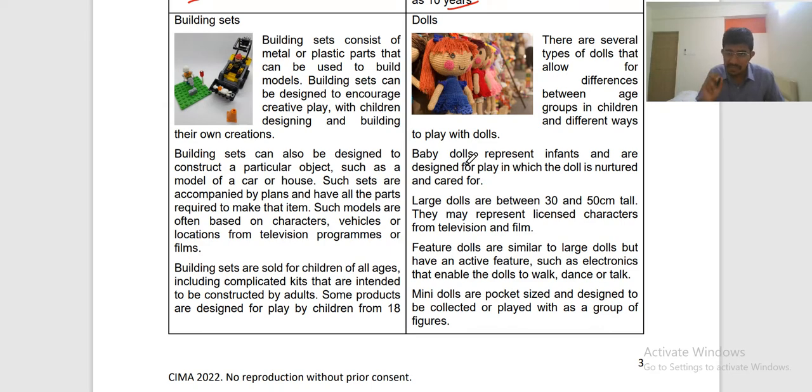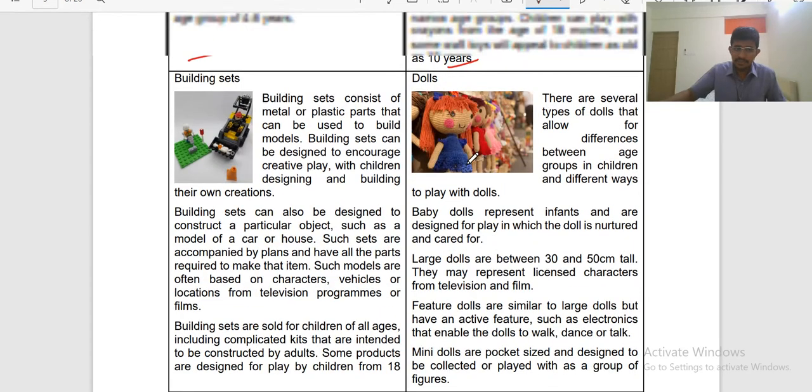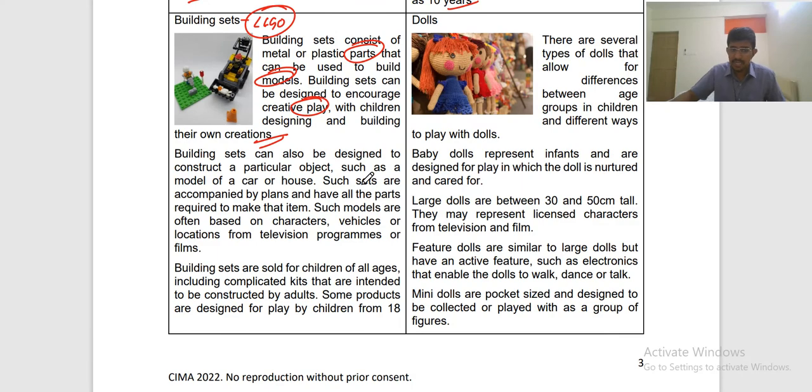We are the intermediary. So building set, as you already know, I'll just give you the idea. It is similar to Lego. Building sets consist of metal or plastic parts that can be used to build models. Building sets can be designed to encourage creative play, with children designing and building their own creation. So this is generally like Lego. They can create their own creation as well.